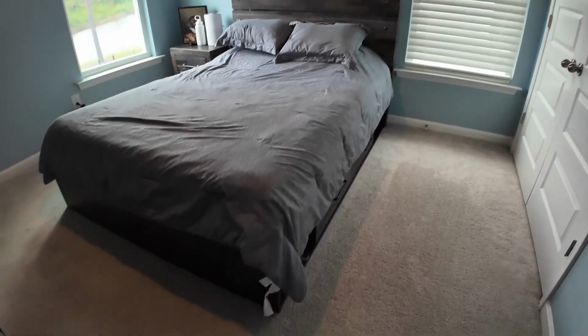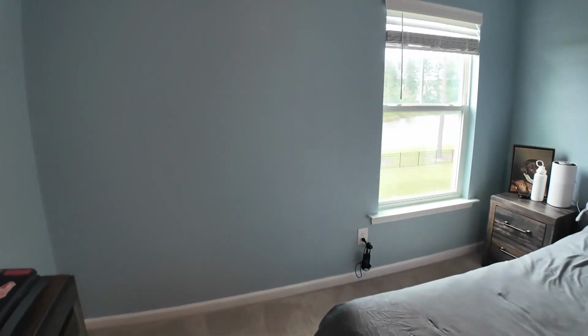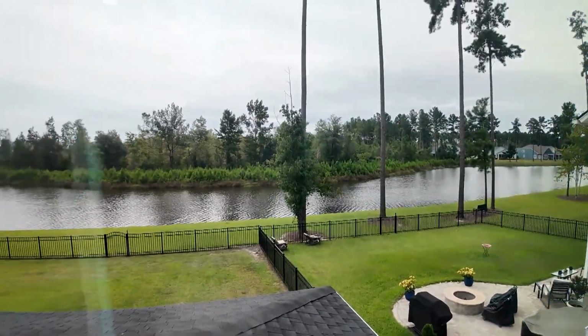Okay, another bedroom. Yeah, it's about the same size as the other one, but look at that beautiful view out there. I know, that is really pretty.